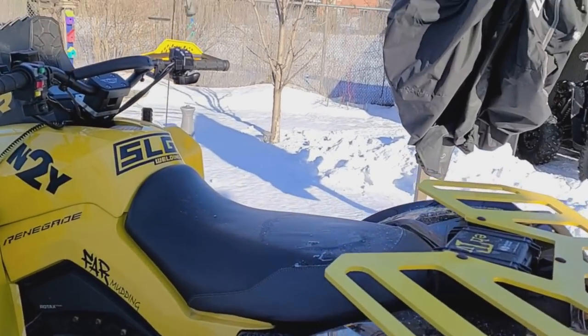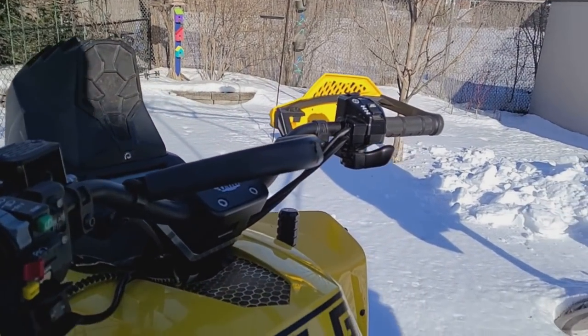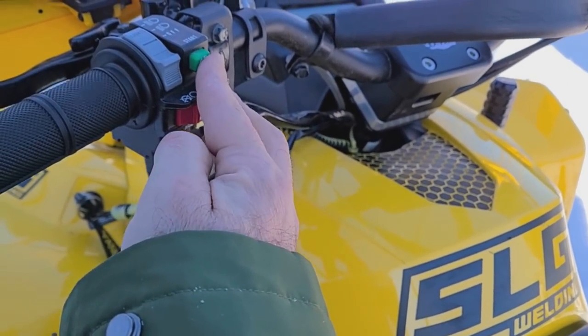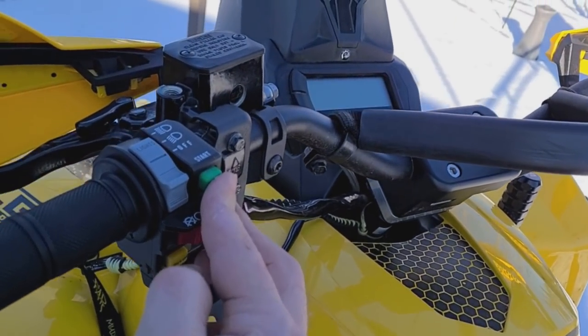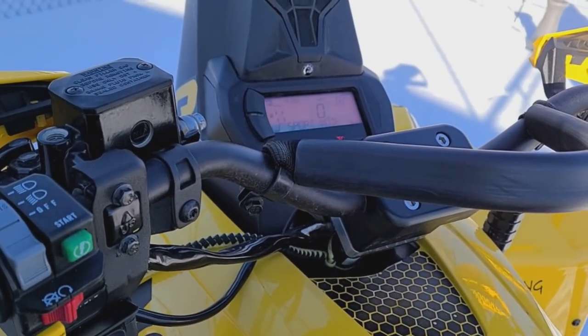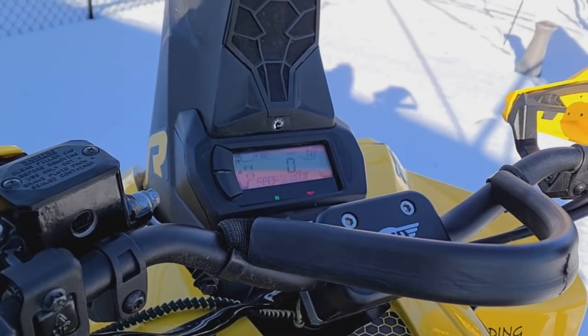We're picking up the 22. We'll let you guys see that. I would like to roll this back into the sun. Let's just go through that switch a few times, see what the cluster's gonna say. Oh, she's coming alive. I hear the fuel pump. Say one, two.